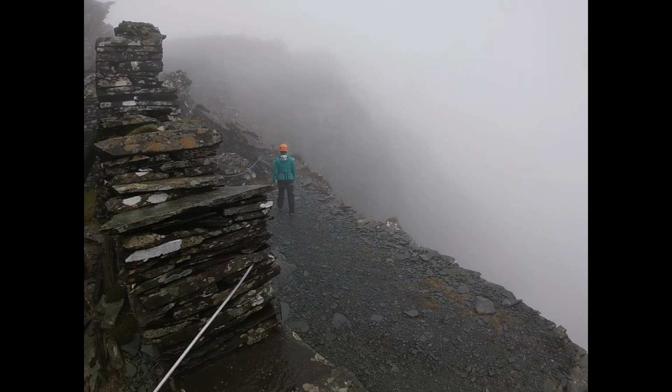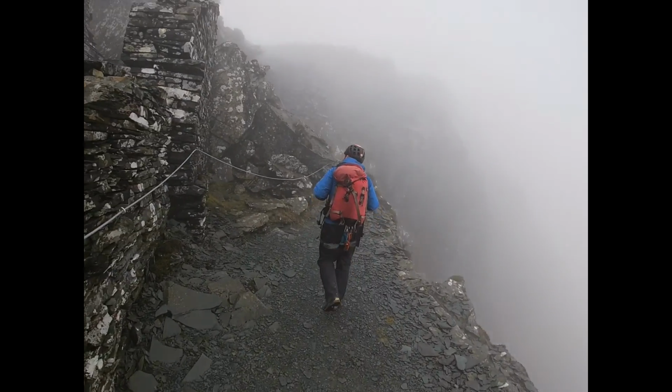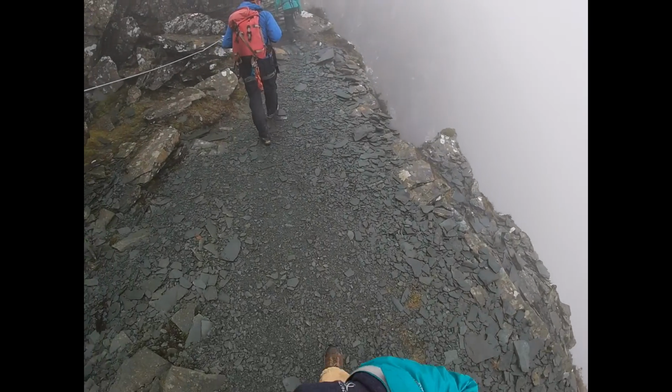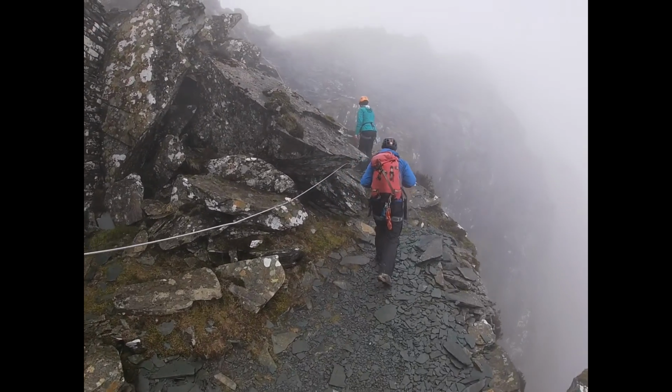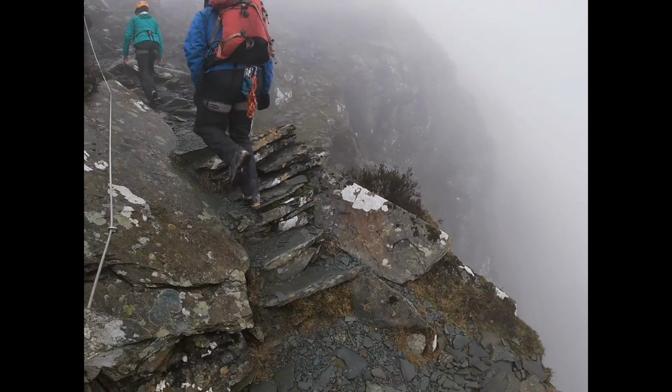This next bit in particular, some of the path's washed away to the right. So, yeah, just here.